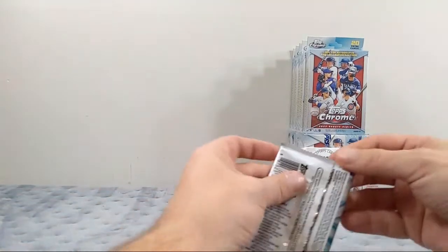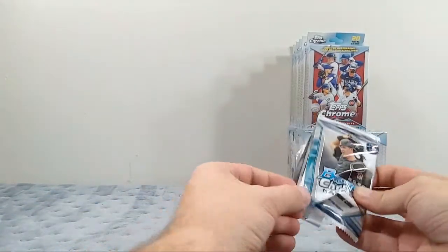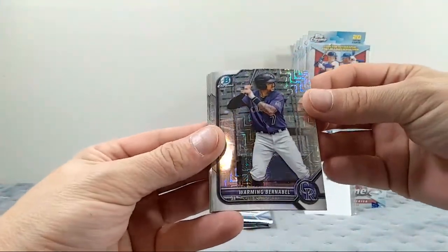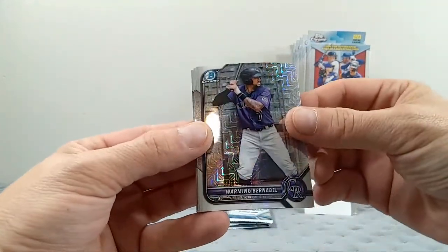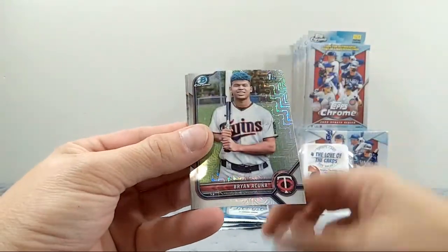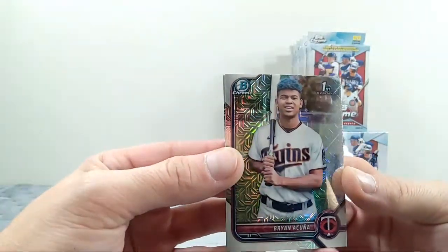All right, to the stuff that matters. I don't see anything thick in there. Warming Barnabell. Nice name there. Carson Williams. Jose Ramos for the Dodgers. Nice Brian Acuna for the Twins.